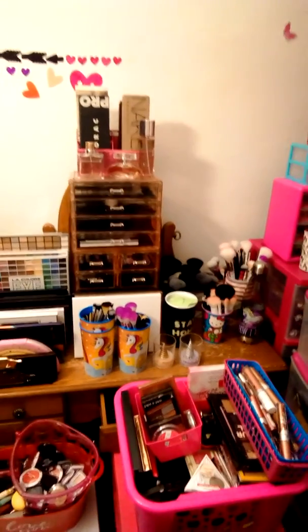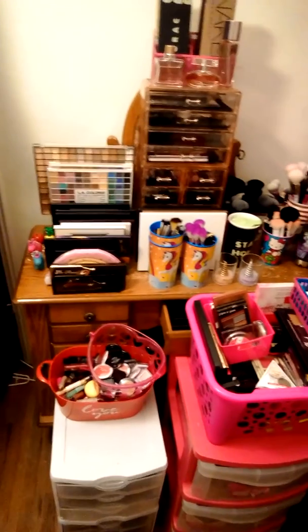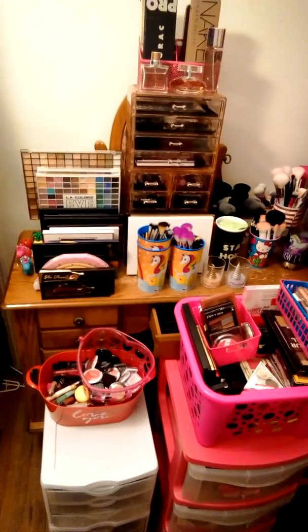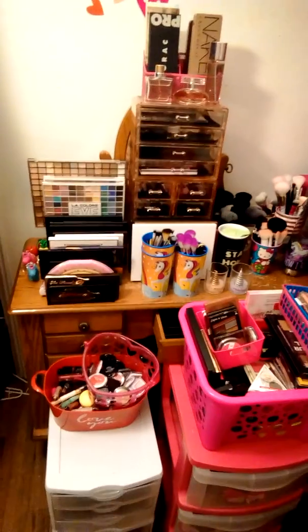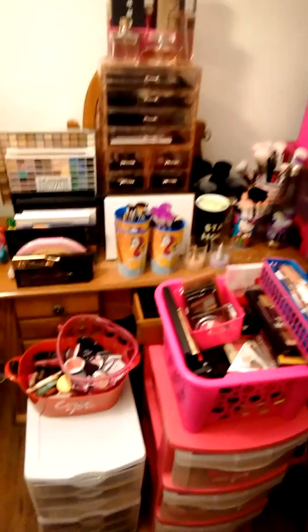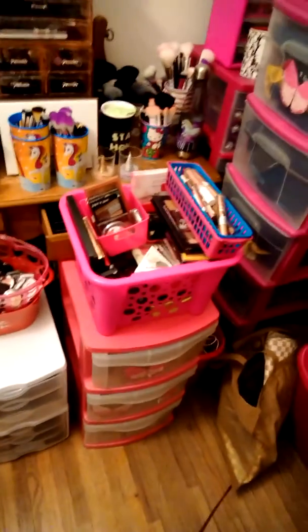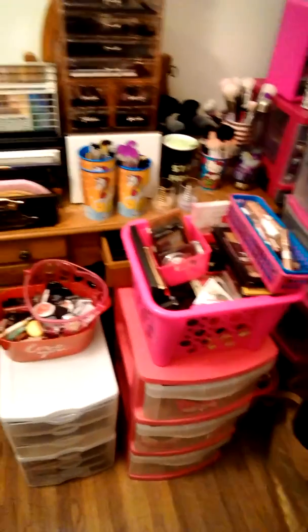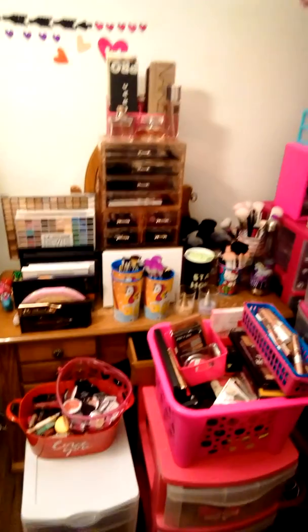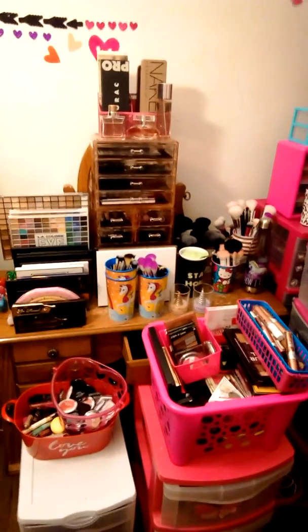So yeah. Like I said, the vanity is from my local Meijer, and they just don't make these anymore. It was a Christmas gift. Don't mind the hangers on the floor, guys. Like I said, I've been cleaning my bedroom, so don't mind that. So yeah, this is how it looks for right now, and I'll probably be changing it over the weekend. So yeah, this is the overhaul of my vanity for 2020.